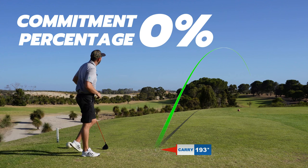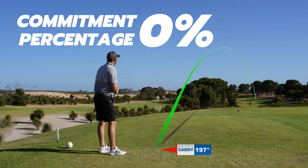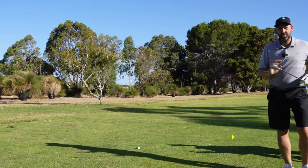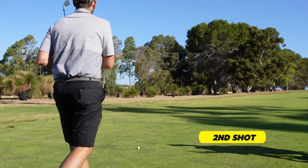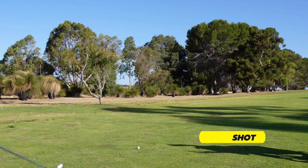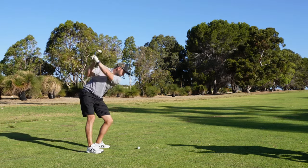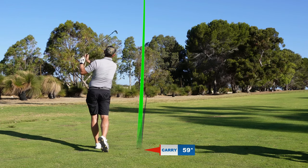Or go down that fairway. Yeah, I can go down that fairway too. Yes, this is not my fairway, but we're not dead. There is a gap there, so basically straight over that tree in front of me, about 130 is the middle of the fairway.